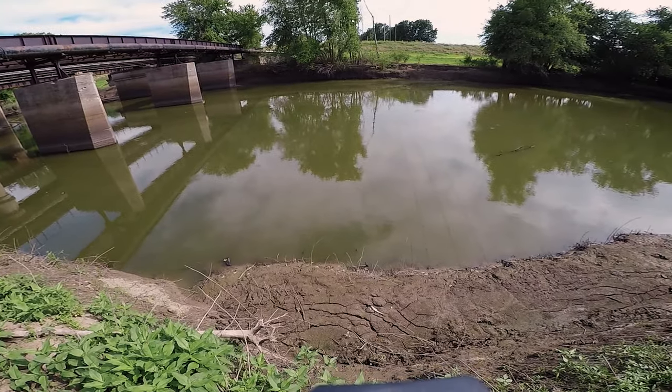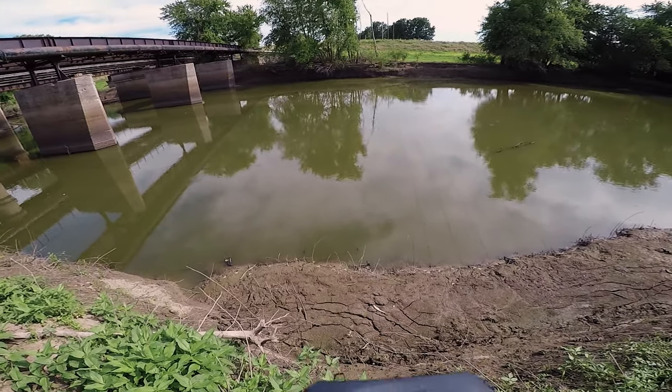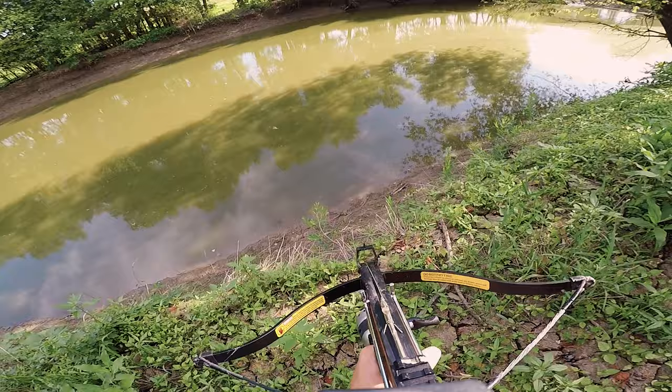Oh, you guys, there's two cruising right here. Oh my gosh, they're big. Okay, here we go. I got a fish going for it. Fish on. Big carp, big carp. Oh, there, got him.